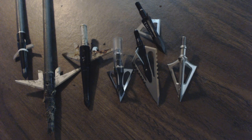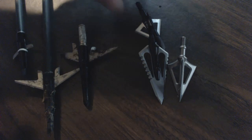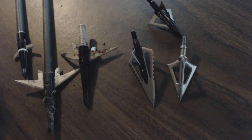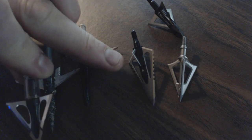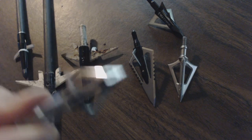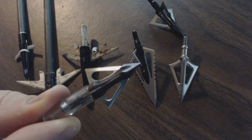So there's that. And then also, this is probably my second choice. These MX3s and the regular Muzzy 100 grains would be my choice for a guy on a budget. And tied for first place for me is the Magnus Stinger Buzzcut, or you have this right here. This is a little more of a conventional broadhead, the Mon Tech G5 Striker.